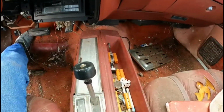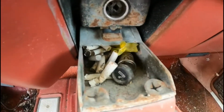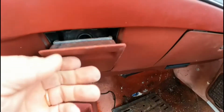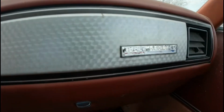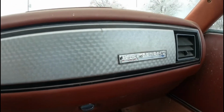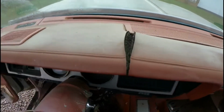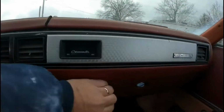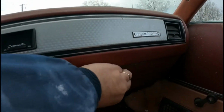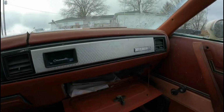Ooh, Alpine radio. Console doesn't look too awful bad. Oh yeah, they were heavy smokers for sure. Factory clock. Got the 300 badge. Actually, the dash, with the exception of the top, isn't too awful bad. Let's see what I got in the glove box. My understanding, this car's been sitting since about 1996.